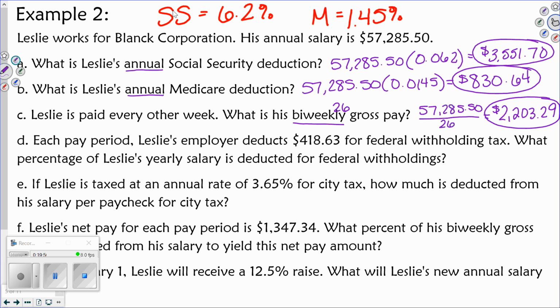All right, part D. Each pay period, Leslie's employer deducts $418.63 for federal withholding tax. Holy crap. You guys ever look at that when you get your pay stubs? How much of your check goes to taxes and whatnot? Over half my check is gone when I look at it. If I look at how much I gross, I'm like, holy crap, look at all that money. And then I look at how much I brought home, and it's disturbing. Half my money's gone. I don't even get to see it.